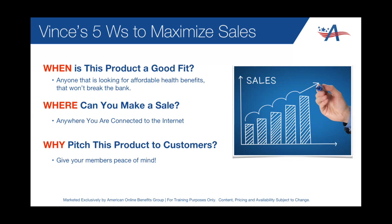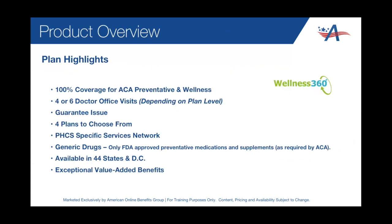Why? Give your members peace of mind. In uncertain times, it's extremely important that you arm yourself with the best products available that give your members peace of mind at a price they can afford. And those two things are extremely important. Can we give peace of mind, and can we do it at a great cost? And I think we've nailed that with the Wellness 360. Plan highlights at a top level here. You're looking at first, of course, if you're used to selling the Wellness 360, you're going to love the improvements, right?